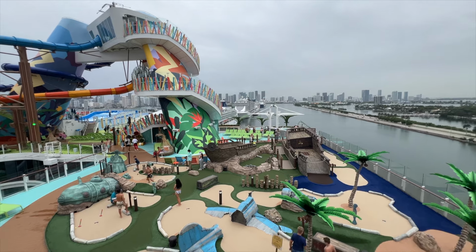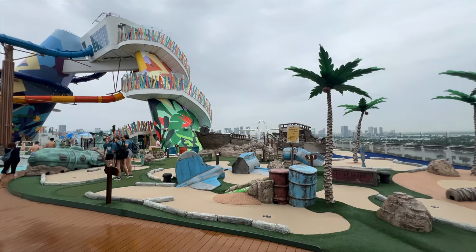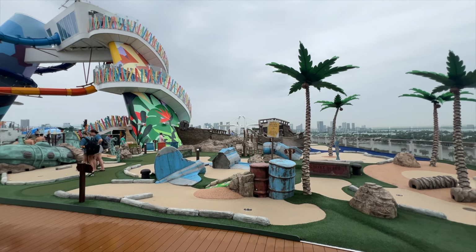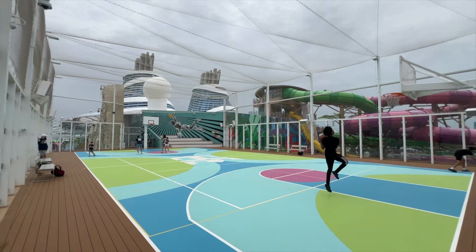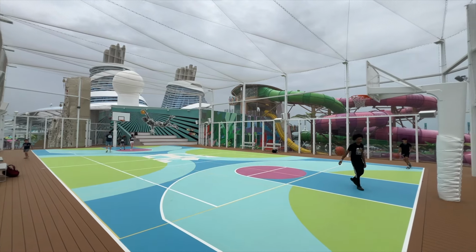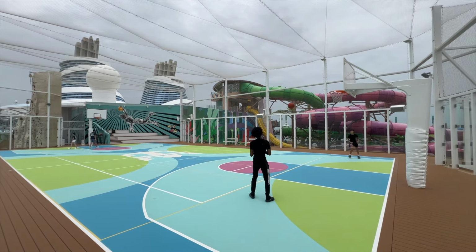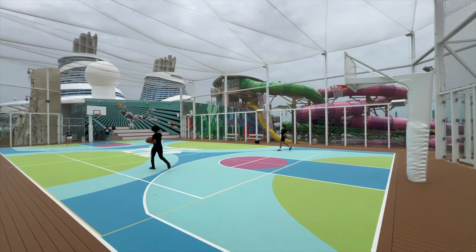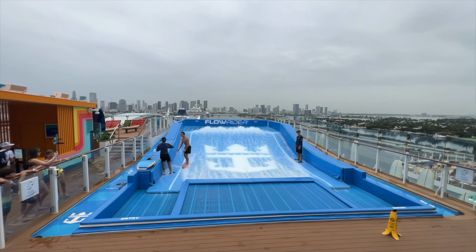For a more relaxed way to spend time together, check out the Lost Dunes mini golf course. This has become a popular experience on Royal Caribbean ships. I think this course has one of the best themes of any ship with its island shipwreck theme. The sports court is a popular hangout with teens and young adults. Here they'll find open play basketball, soccer, and pickleball. There are often scheduled events and tournaments throughout the day as well.